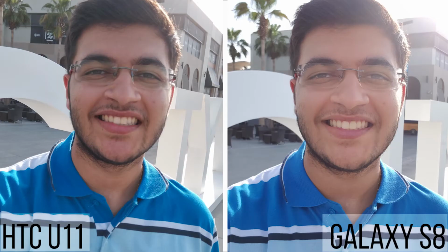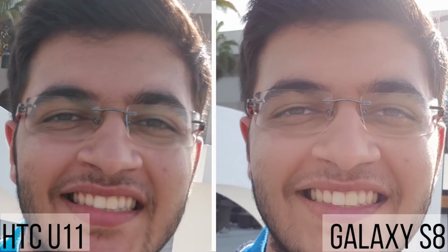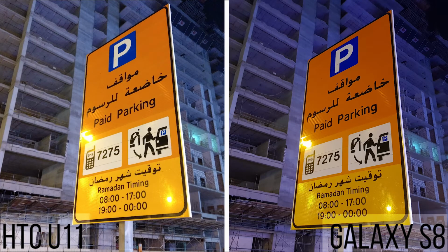Moving over to selfies, once again I prefer the U11's pictures. They're natural looking and much better exposed in terms of lighting, and because of the higher megapixel count, cropping in shows you much more detail. But the trend starts to change at night.